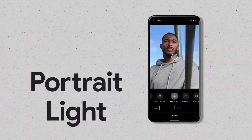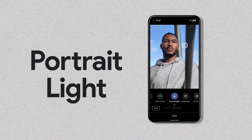We know you can't always get good lighting. That's why with portrait light, you can illuminate your portraits even when you're backlit against a beautiful sunset or have a harsh shadow on your face from the bright sun above you. Because we use AI to solve this problem, you can even apply this lighting effect in the newly redesigned Google Photos editor to a portrait you took 5 years ago.